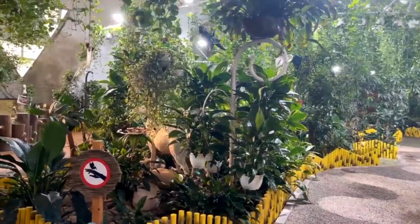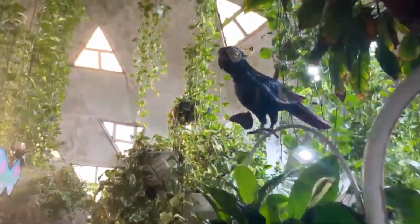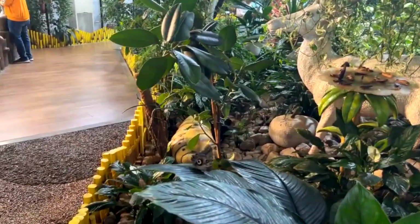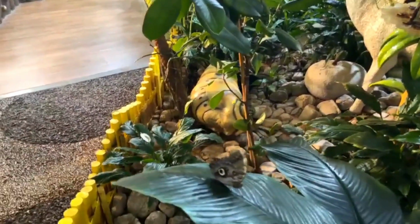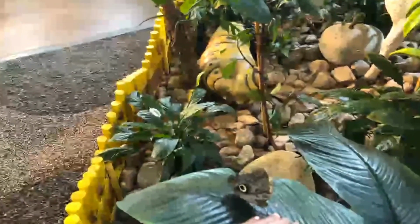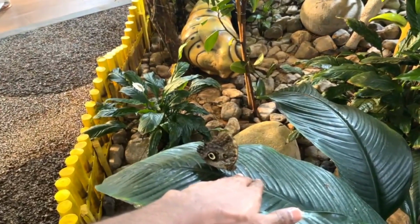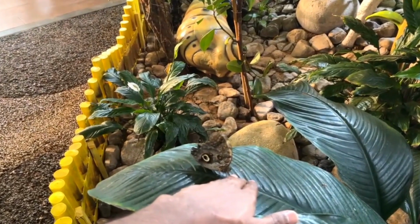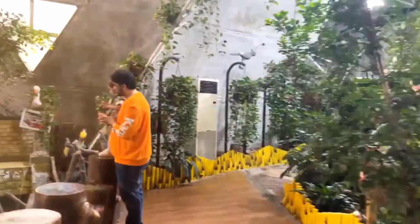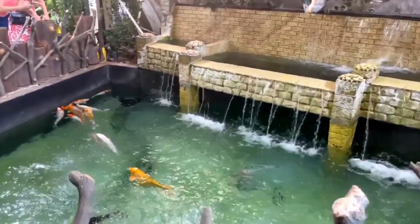And it's still on the zoom mode. No, I'm not expert in that. Anyways, I was mentioning about the place they have decorated. Look at the fish. There is a beautiful aquarium here. They have beautifully decorated.